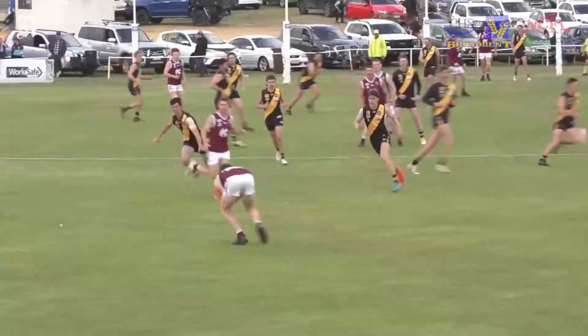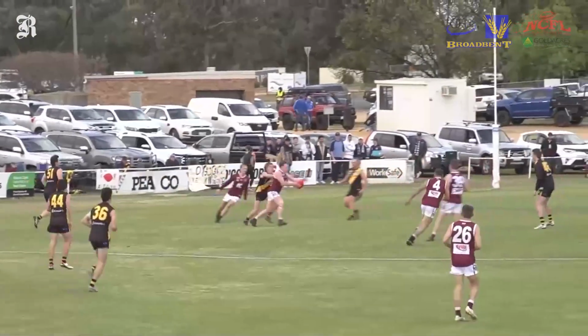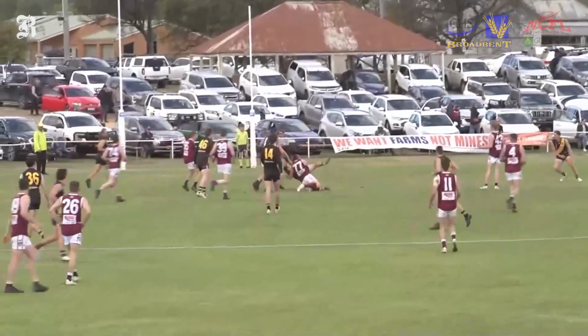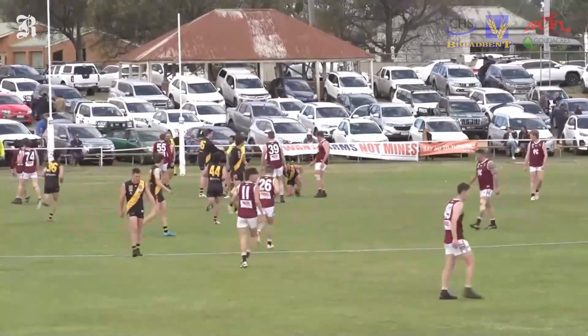Nullawil come out with a long hand pass across to Matt Hogan, he takes off, kicks on his left foot. Doesn't get it to anyone in particular, but Nully's still coming forward with it. Ball bounces awkwardly. Great tackle there by Sam Goldsmith. And the umpire's just going to ball it up, I think.